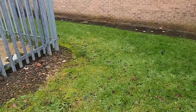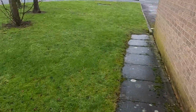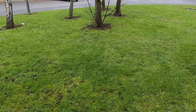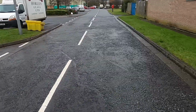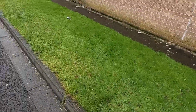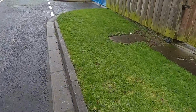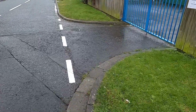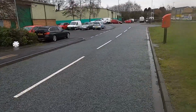Small grassed areas now. Paths and things, obviously, to weed and clear moss, which are quite bad. Just general tidy up of the site. And then we're just back on edges of car parks, really, and verges down the side of the site. Shrub beds over that side just require a bit of maintenance.